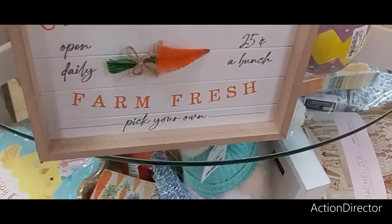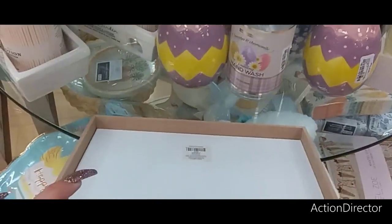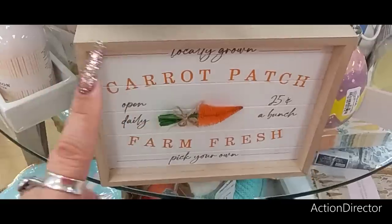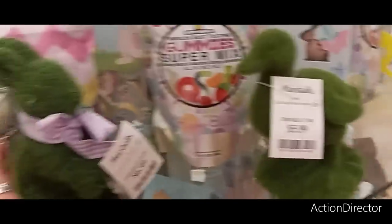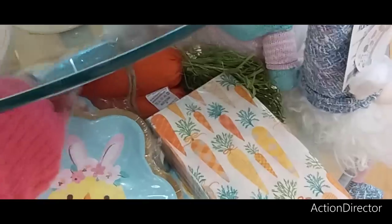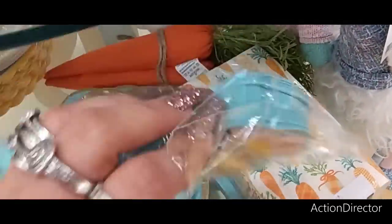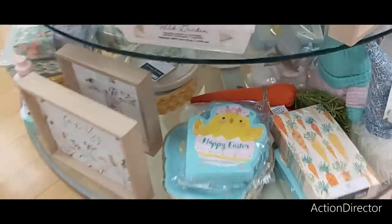I have this carrot patch, open daily, farm fresh, pick your own. $8.99. Love it. Look at this duck. $5.99. $6.99. Super stinking cute. Alright. Let's put this stuff back. There we go.